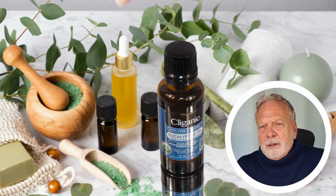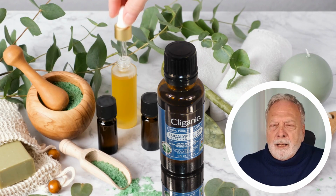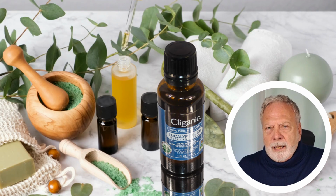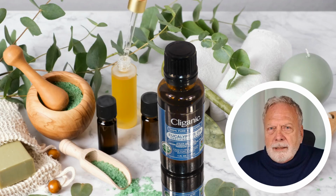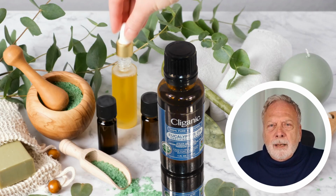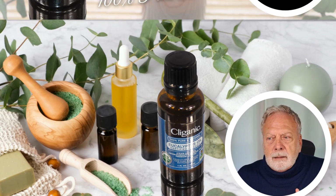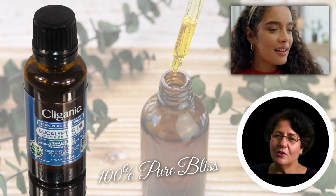Cliganic eucalyptus essential oil is also a favorite in DIY projects like candles, soaps, and bath bombs. Its fresh, uplifting scent adds a spa-like quality to handmade items, making it perfect for gifts or personal use. In candles, it creates a clean, calming atmosphere that helps clear the mind and ease stress. When used in soaps and bath products, it leaves skin feeling clean and revitalized. A little goes a long way, and the results are both therapeutic and luxurious.